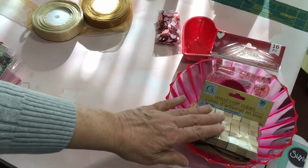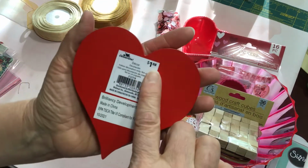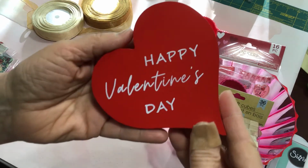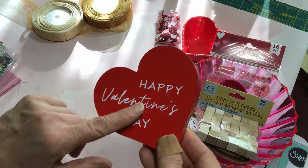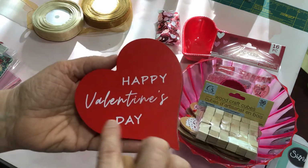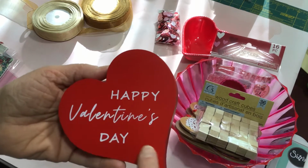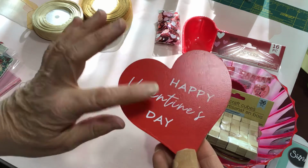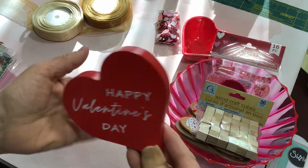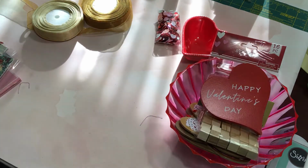Okay, that was Dollar Tree. This one is from Walmart. This was $1.88. It's a wooden heart. Again, this would be great in my tiered tray. The other thing I thought would be to also alter this one, give it a light sanding, cover it with some cardstock and other paper crafting chipboards and other things, and decorate it that way and then use it. So that'll be fun to try too.